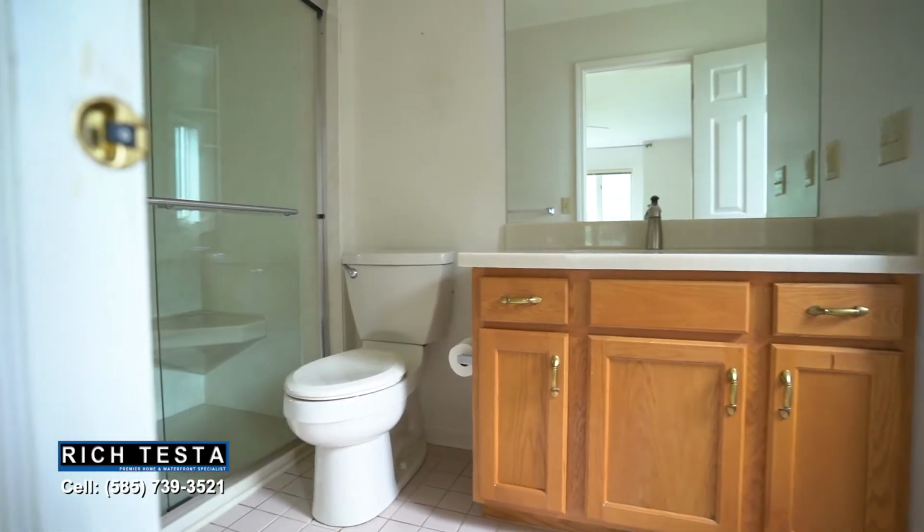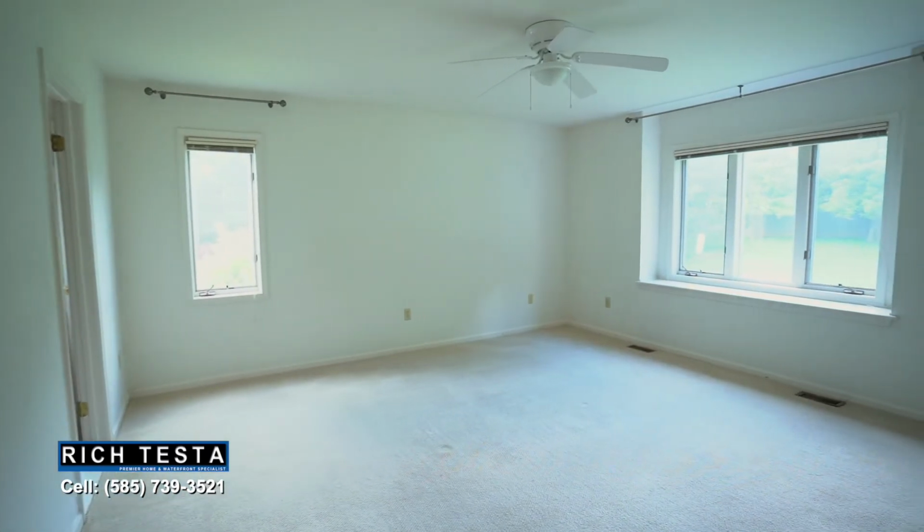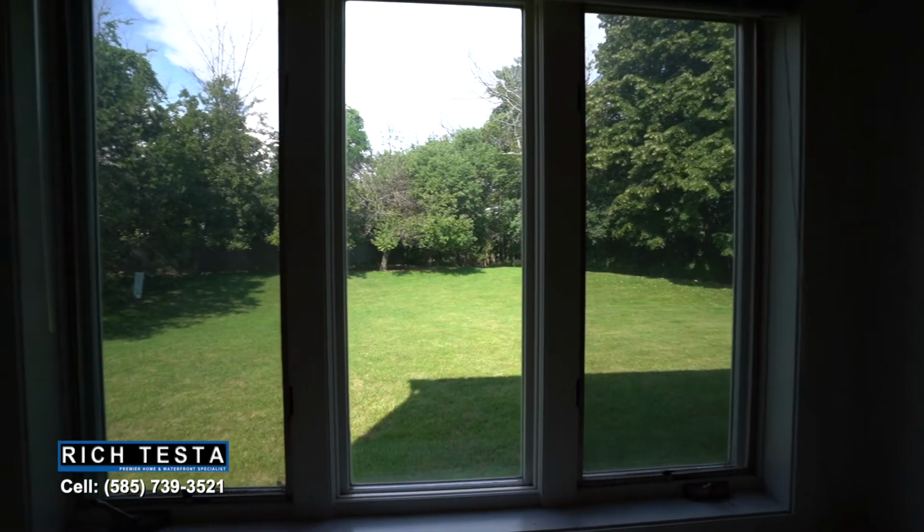This first floor master suite has it all, with a walk-in closet, beautiful bathroom, and a spacious bedroom with private nature views.